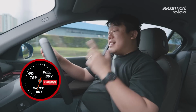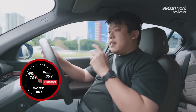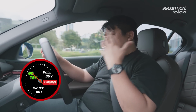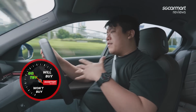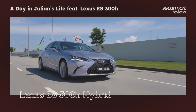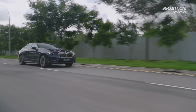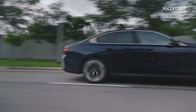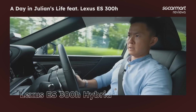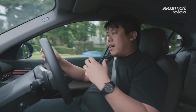Now, if you ask me, is this car a will buy, won't buy, or go try? I'm gonna have to say that this BMW 520i is a go try, because I feel like if you're looking in this segment, in this kind of car, the one that's gonna come up very easily is, of course, going to be the Lexus ES. Now, I feel like both cars have their pros and cons. For this car, it is gonna offer you a little bit more of that driving pleasure, but for the Lexus, it's gonna be a little bit more of that being driven around. And they're both almost the same kind of offering, almost the same price.